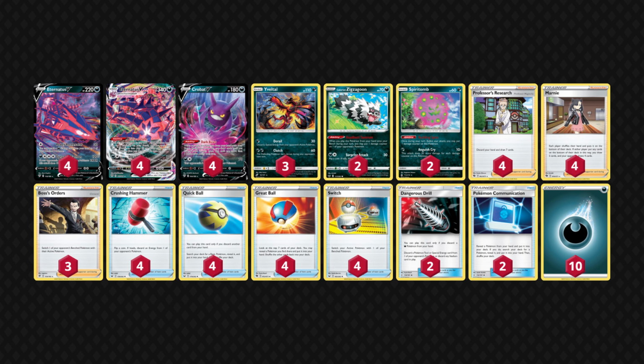And you don't even need to run stadiums with Eternitus. It doesn't really rely on any stadiums. And if you are going to run a stadium, I would say you probably run 1 or 2 swells or maybe 1 or 2 power plants if you really want to focus on that disruption.